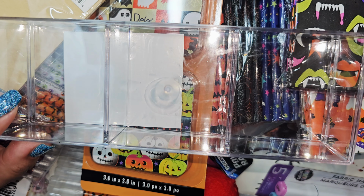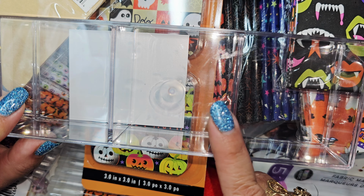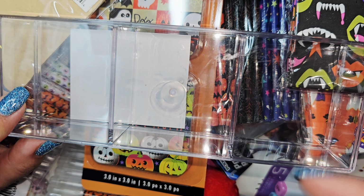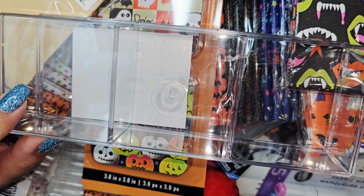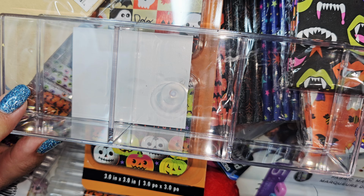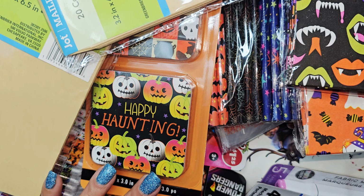And then this one kind of annoyed me. I've been looking for this 3-compartment case forever. They used to be so easy to find. I even joined a couple swaps where you had to fill this up and put a belly band around it. I loved that swap. I have not been able to find them. I'm like, of course, now that the price goes up, now I find them, right? So I finally found them. So I got that one.